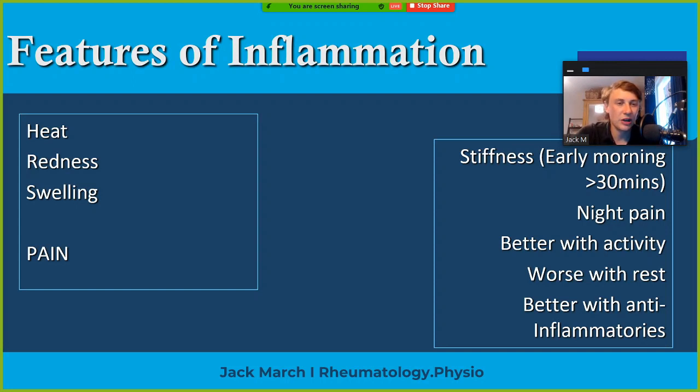And you'll get this return of that joint stiffness when they rest, when they sit still. And you'll really see it. They'll say, I woke up in the morning, my back was stiff for 30 minutes, and then I got up and it eased off. Then I got in the car to drive to work, and again it's stiff for 30 minutes after sitting. Really common things to look out for.